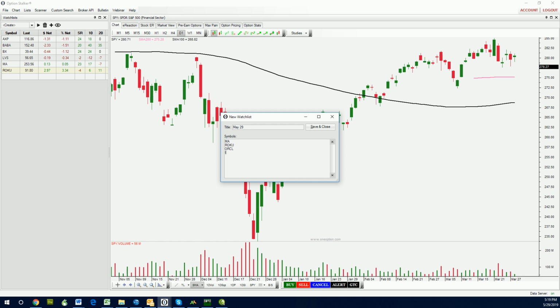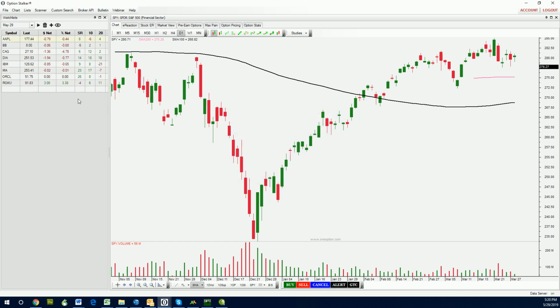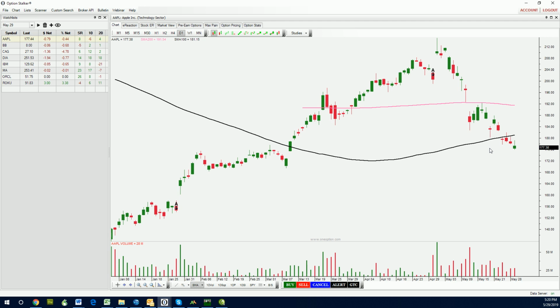And then we're going to take a look at our game plan for each one of these. I don't want to just show you a good short. I want to help you put a game plan together so that when we look at these next week, we'll know exactly what we were supposed to have done. I'm going to save and close. Lo and behold, there's our symbol list. So here's our game plan for Apple.